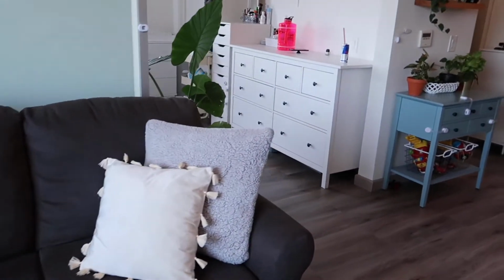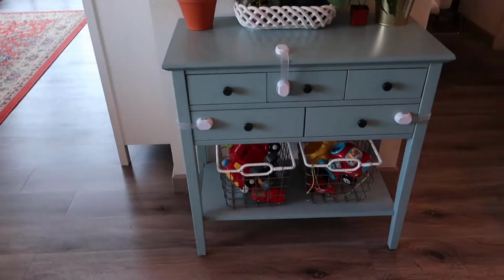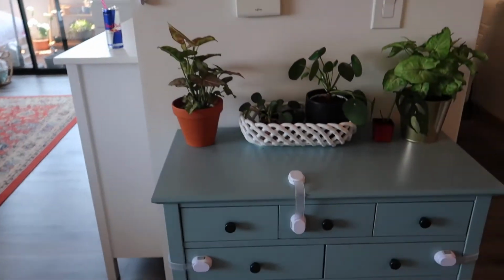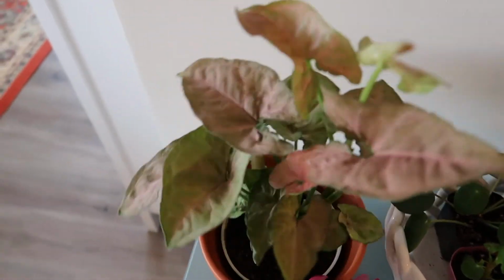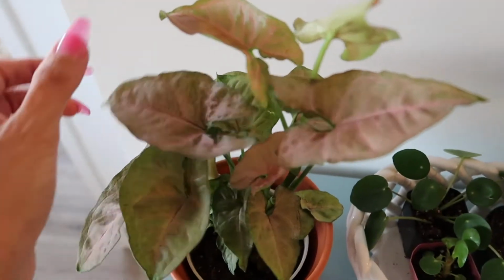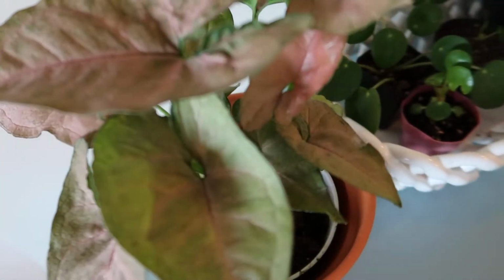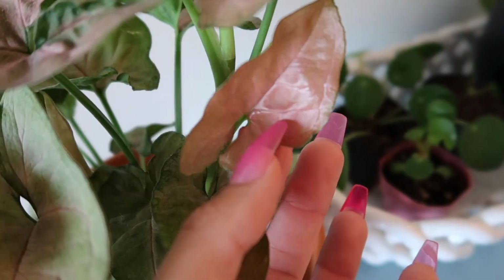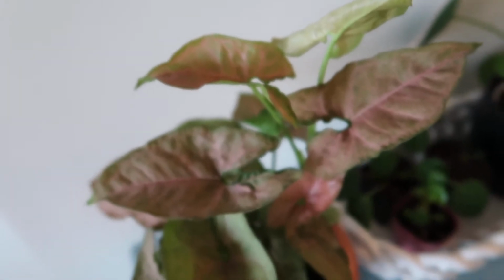Then when you go over here, I have this little area right here where I do have a lot of plants, and I'll go through what I have here. On this console table, I have my pink syngonium. I don't know if it's a pink splash, I guess it is, but it's so beautiful. I'm obsessed with the colorings on this. Look at that leaf right there. Have you ever seen anything so cute? I just love it. This is my favorite syngonium of all the ones I have.